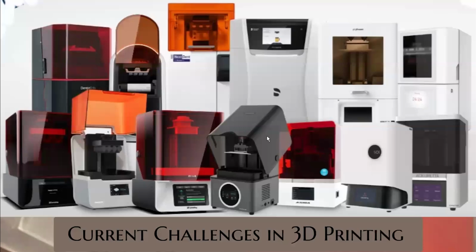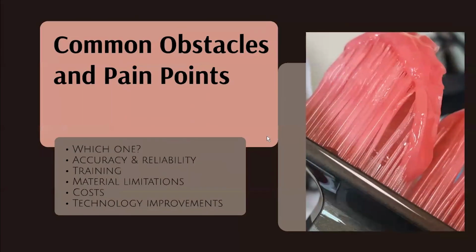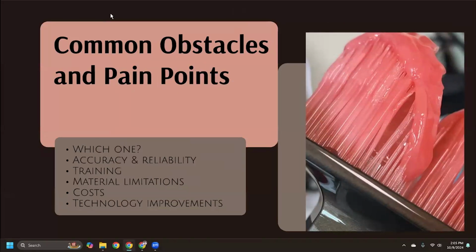If you look at the market, it's kind of crowded, right? If I were starting out new, it'd be kind of overwhelming. So I want to go through a process to analyze that a little bit and think about how that applies to a lab. And so the questions become, number one, first and foremost, which one do I buy?